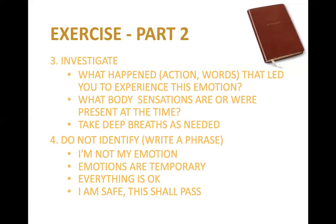And you can also come up with your own, you know, everything has a start and an end. Whatever will help you work through it, not ignoring it, knowing we already recognize that we are experiencing the emotion. However, right now at the end, we're just not attaching ourselves to this emotion.